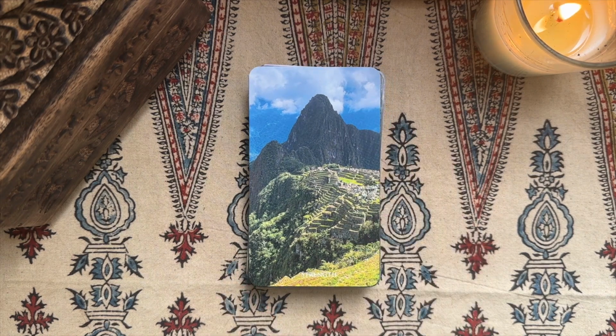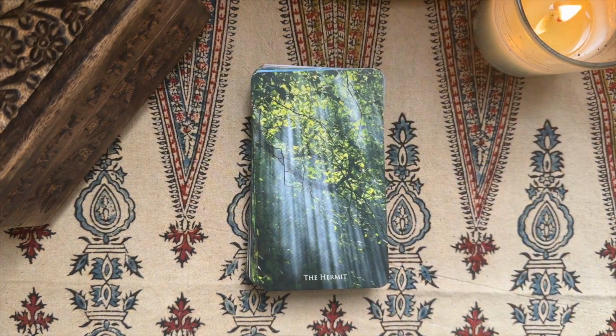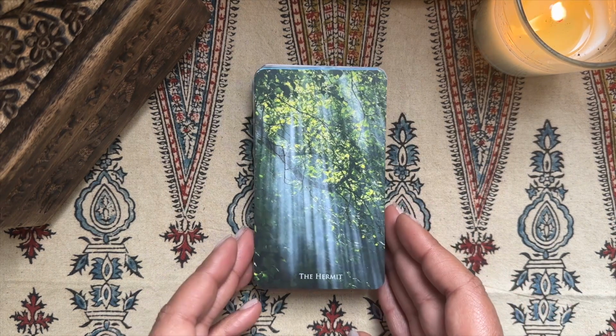Strength. When I look at this card, at first my mind was going to the mountainous landscape in the back, but I'm also looking at these man-made structures here at the front and the work it took to tame, quote unquote, tame the landscape here. So I love that this is the strength card. It just all works so well.